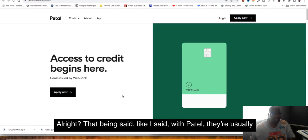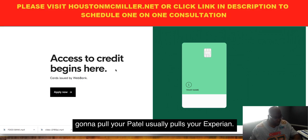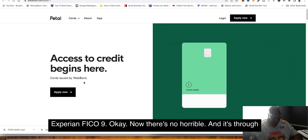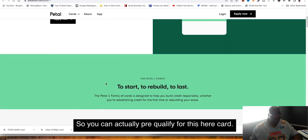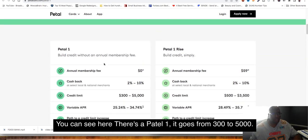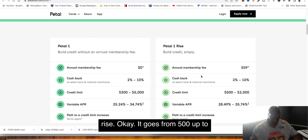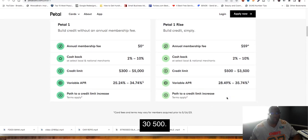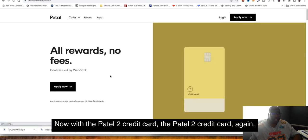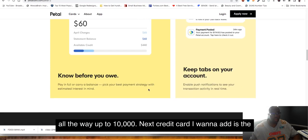All right. That being said, like I said, Petal usually pulls your Experian FICO 9. Okay. Now there's no hard pull, and it's through WebBank, but it's no hard pull. So you can actually pre-qualify for this card. They have the 1 and they have the 2. You can see here, there's the Petal 1. It goes from 300 to 5,000. Then the Petal 1 Rise, okay, goes from 500 up to 3,500. Then they also have a Petal 2. Now with the Petal 2 credit card, again, soft inquiry, this goes anywhere from 300 all the way up to 10,000.